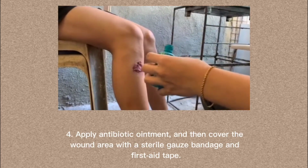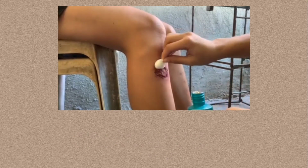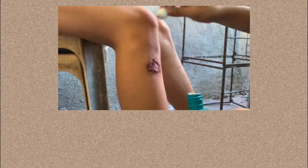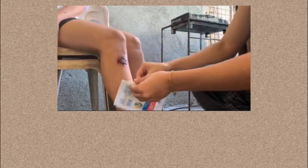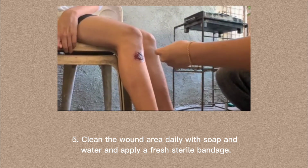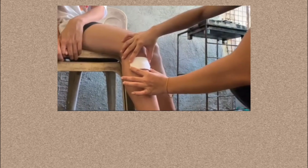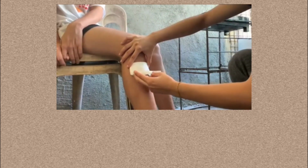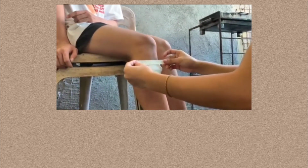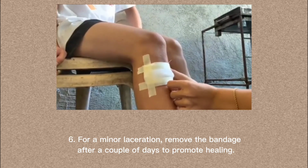Fourth, apply antibiotic ointment and then cover the wound area with sterilized gauze, bandage, and first aid tape. Fifth, clean the wound area daily with soap and water and apply a fresh sterilized bandage. And lastly, for a minor laceration, remove the bandage after a couple of days to promote healing.